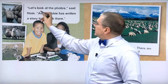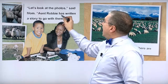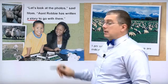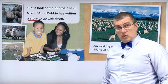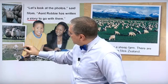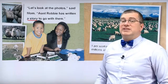What are the photos about? Let's look at the photos, said Mom. Aunt Robbie has written a story to go with them. Wow, this aunt is really cool, right? So Aunt Robbie sent these photos. Look at these photos. What are these photos of? These are photos of sheep in New Zealand, right?